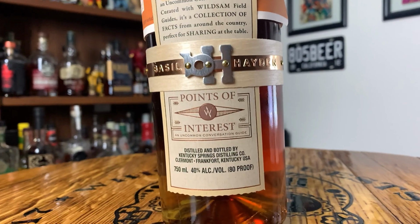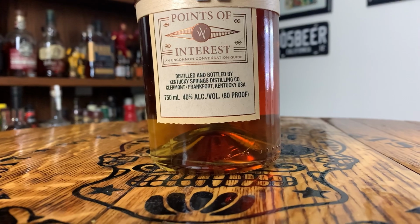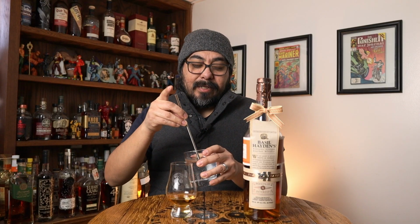I am going to add a drop of water. I haven't done that, and I'm curious to see what would happen. Is it going to bring out more flavor? Is it going to drown it? Let's find out. All right, so I'm gonna add one small drop. It's 40%, already pretty light, so I don't want to overdo it.